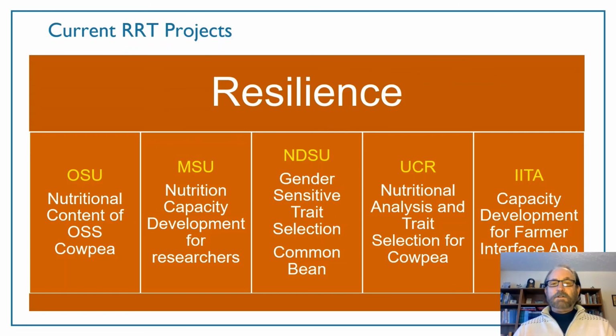The third one is gender-sensitive trait selection for the common bean. This is Juan Osorno's project at North Dakota State University, introducing the Bruchid-resistant bean in Southern Africa, and they have already actually implemented their grant. The University of California, Riverside is also looking at nutritional analysis and trait selection for cowpea in Senegal and Ghana. And then finally, IITA received a grant to improve the capacity of farmers to use the farmer interface app that they've developed for some of the pests and diseases that affect the local farmers' crops.